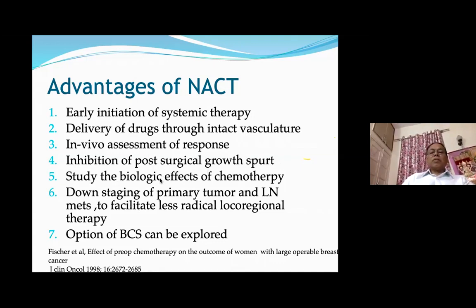You might have heard of the Proliterin trial of Professor Badve and Dr. Vani Parmar at Tata Memorial Center in Bombay. They offer one dose of medroxyprogesterone, a progesterone injection, 500 milligram, one dose, and then operate within 7 to 14 days, and they have found a 10% reduction in recurrence and death with one dose.